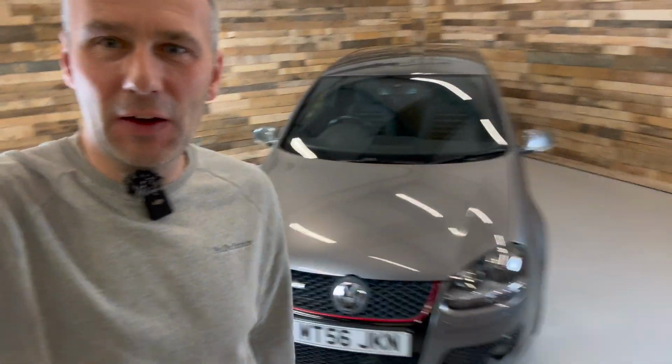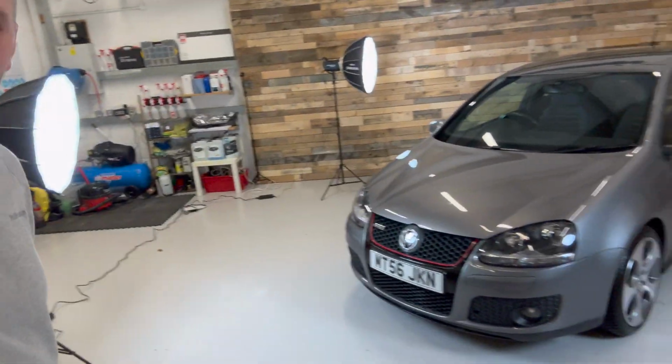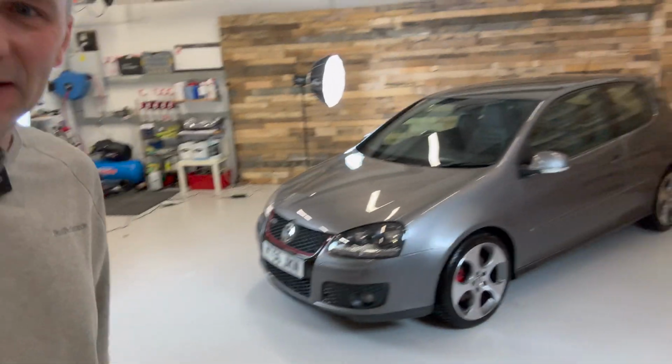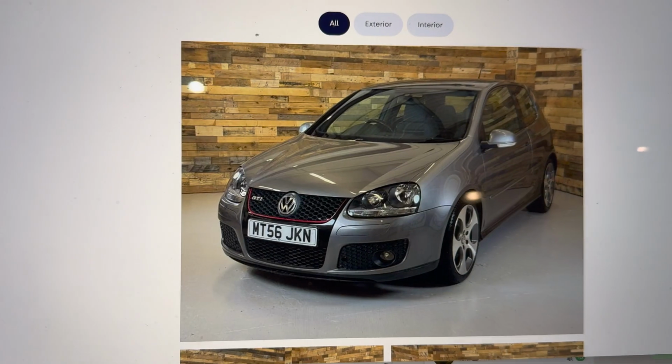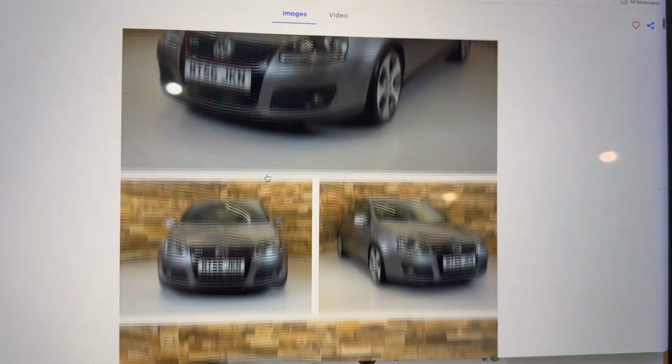As you can see, we've got the first car in here. How cool does that look? It doesn't look great there, the light's not perfect, but believe me, the pictures have looked a million times better. You'll cut one in on the video. Good idea, cut one in.